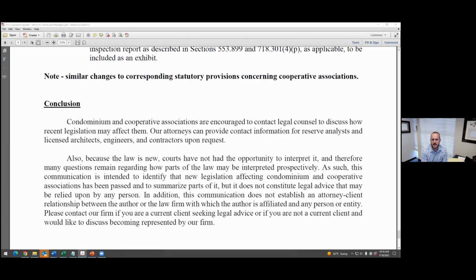Julian said, are accessory buildings included, like one-story rec buildings, swimming pools, or maintenance buildings? So it only applies to the three-story or higher buildings. That would be included as part of the structural components that have to be included for your inspection report and the milestone, in the reserve study.